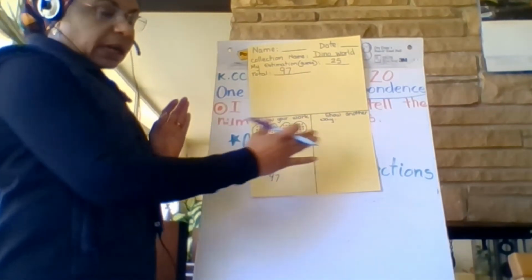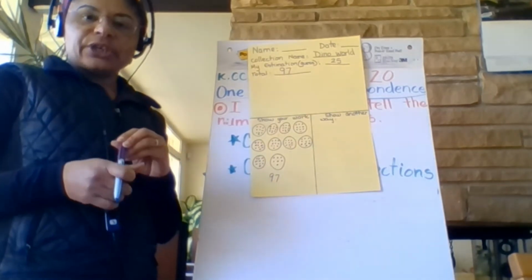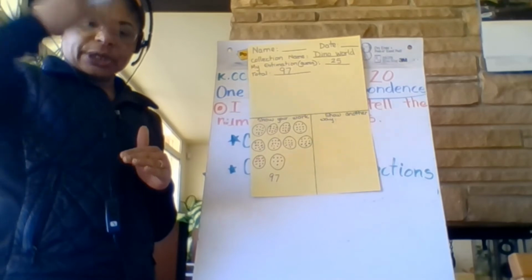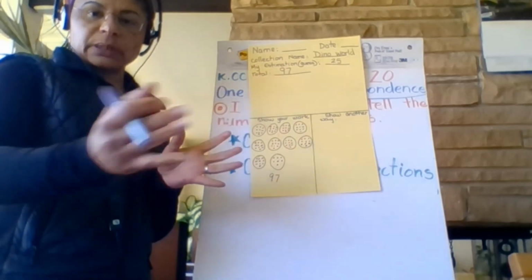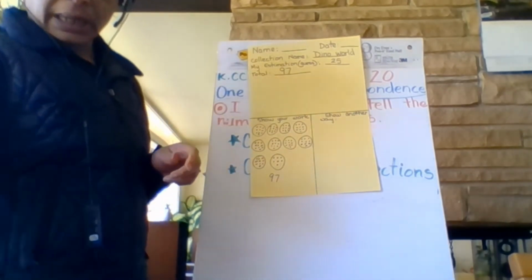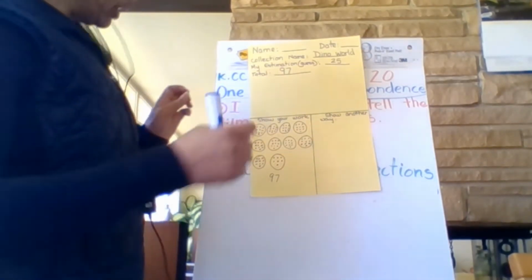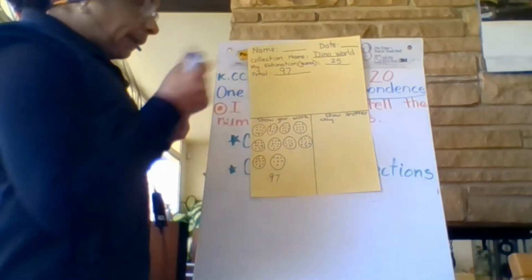And this could be a way that those of you superstars or super achievers, you could take your learning to the next level. For example, if you make groups of 20, can you get there? I'll show you with a different color. Maybe we could put them together and make groups of 20. Okay, so here we go.